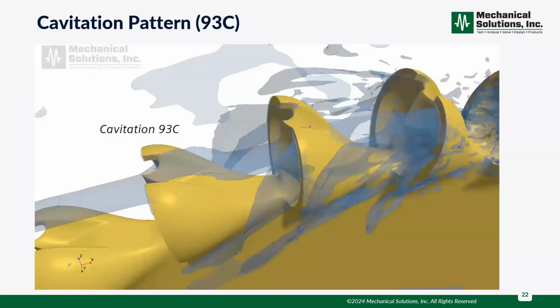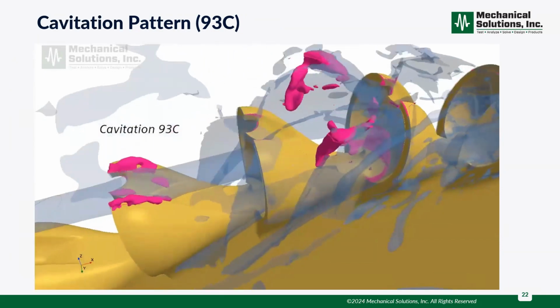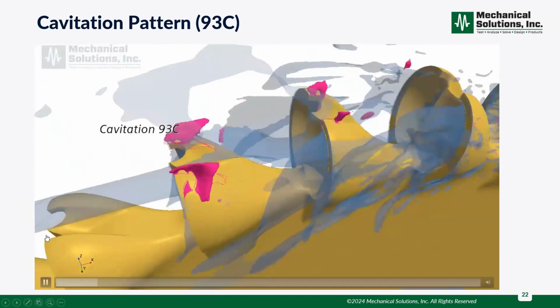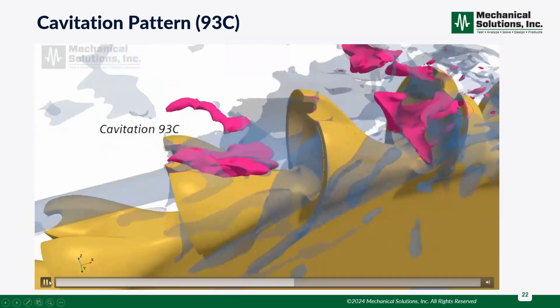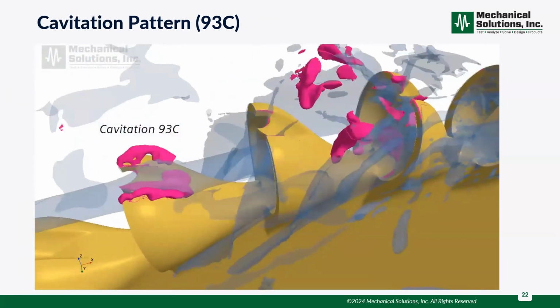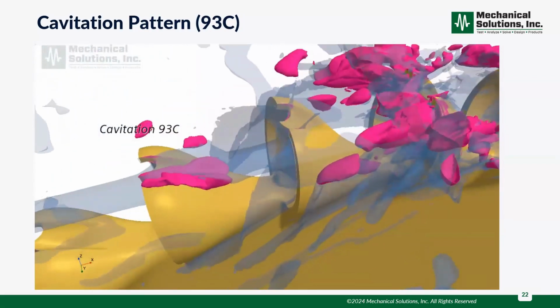So what we see here now is a cavitation pattern at 93 Celsius. Let me play that, and the purple areas are areas of vapor. This is where the water vaporizes due to low pressure. I want you to pay attention to this splitter. You see this little horn that cuts through the jet here. And that is the area where that photo was from. So we can actually predict that in the CFD here too. And we say, hey, you guys are going to see some problem there because you will have vapor on that backside.